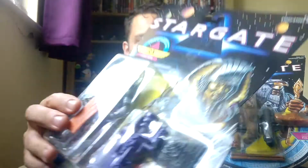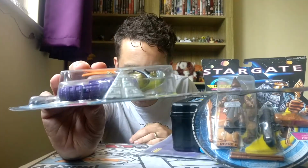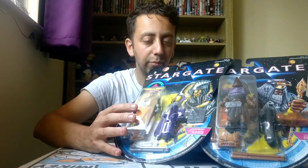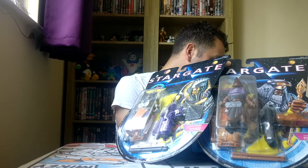I got a Ra figure. Again, a tiny bit of doggedness in these corners, I've noticed, in some of them, so it's a bit of a shame, but the card is pretty good. Is this going to work? It's probably not going to work, but this is probably the best card out of the lot, and it's Colonel O'Neill.